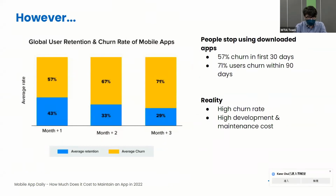But one of the bigger problems they haven't figured out, or that they're now facing, is the churn rate of these apps. And churn rate is actually the abandoning of the app, or how people are not using the app anymore. A lot of companies have been spending a lot of money developing the app, spending over half a year designing the apps, only for the users to abandon the apps within the first month. So from this graph, you can see around 57% of the users abandon the app after the first month. And by the third month, 71% of all the users have abandoned the app. So all this time spent on creating an app, and we only get value out of it for 3 months.